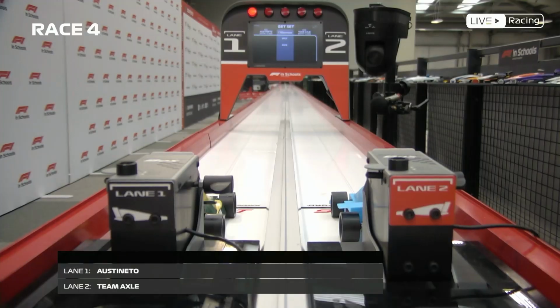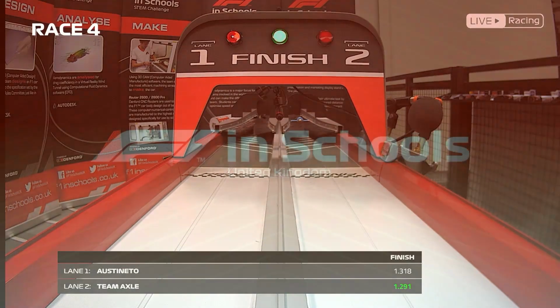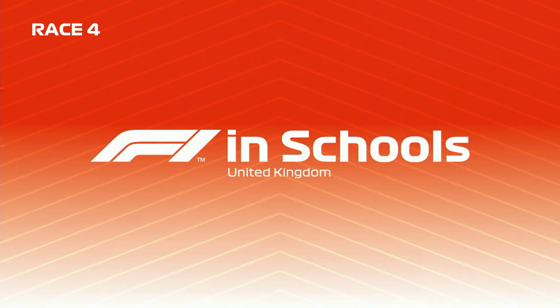Race 4, final race for these two teams. It's been so close. Who's going to take the final one? Well, that's answered it. Team Axel, once again, with a 1.291. First time under the 1.3 barrier for them. And Ostinetto with a 1.318, which is so close. So both teams posting really good scores.